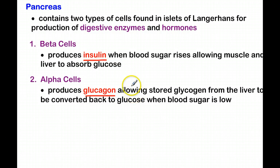And glucagon does the exact opposite. So these guys are the opposite of each other.